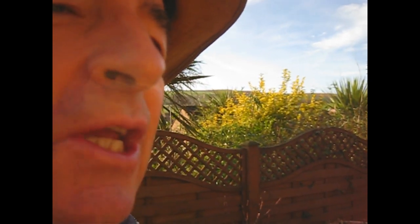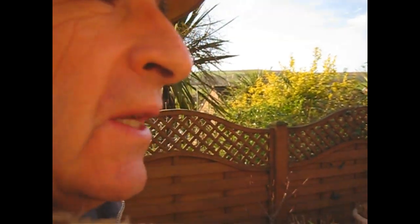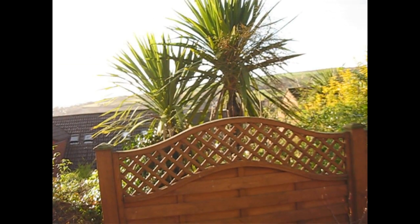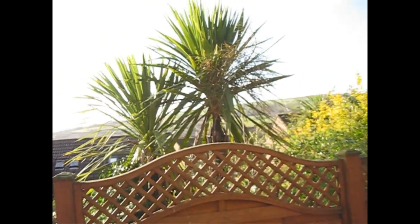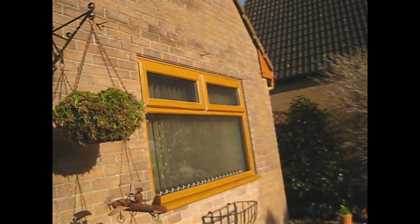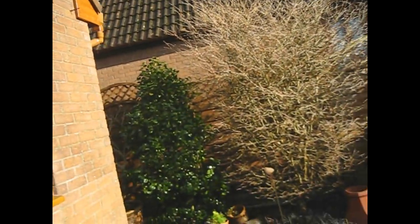So I'm determined this year, and I'll keep you posted about what we're going to try and do here in Camellias in South Wales to improve our environment. So there we go, trying something new in my garden, trying to do something about the environment. And the other thing that I want to do is to really highlight the benefits of hedges.